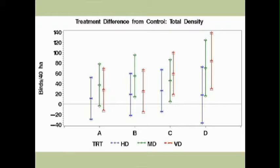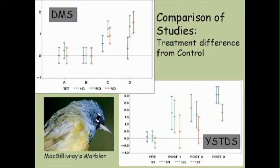So there's more species of birds in the thin stands immediately after thinning, and there's more total number of birds. So it sounds like thinning is a good thing for birds, but not all species were affected the same way, of course. And I have at least a dozen species that we have been able to analyze and look at their response to thinning. Of course, I'm not going to go through them all. That would be a little much, but I just want to highlight some of them and show examples.